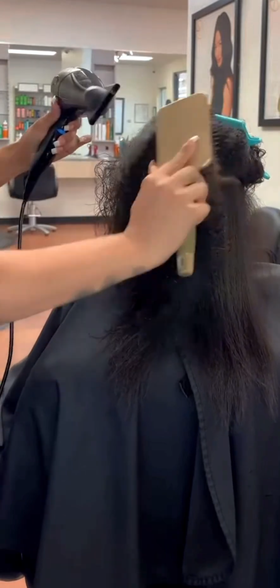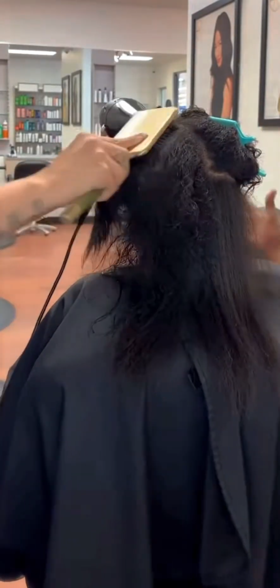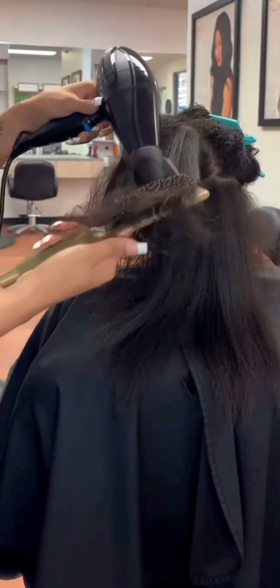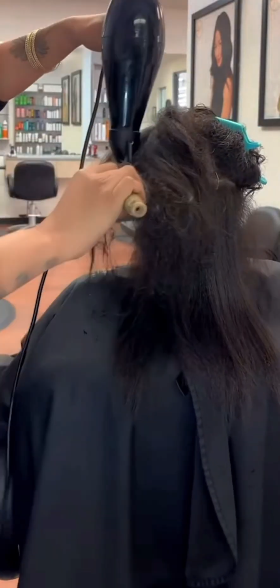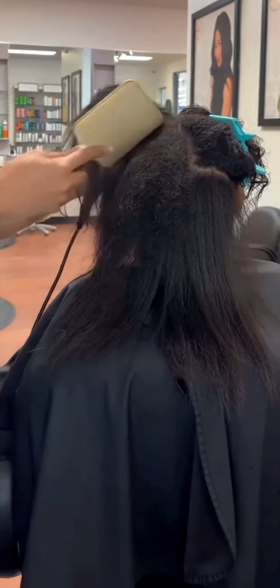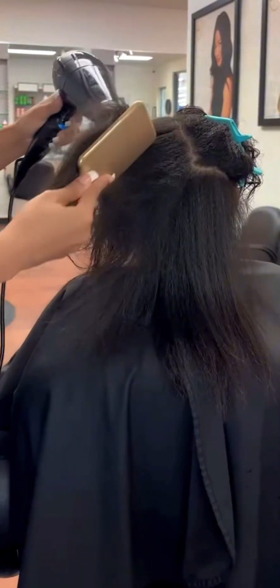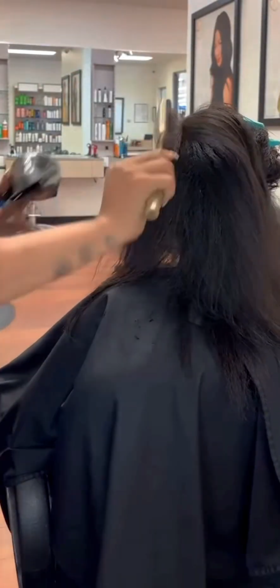Let's go over some vital steps to keeping your hair healthy, long, vibrant, and retaining the most length possible. Your ends are the oldest parts of your hair, so make sure you are treating them with proper care. Make sure that when you are detangling your hair, you are detangling with your fingers first to help prevent and reduce any breakage.